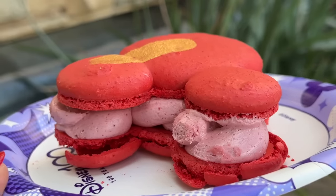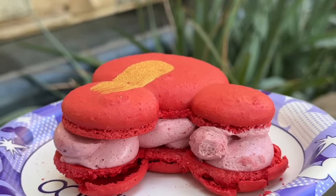The texture of the macaron cookie, super nice. Got a crisp on the outside, a little chewy on the inside. And then that strawberry buttercream, it reminds me a lot of like strawberry pocky. It's not as sweet as strawberry pocky coating, but it does have a very reminiscent flavor. It's a little more tart, a little more creamy and light.